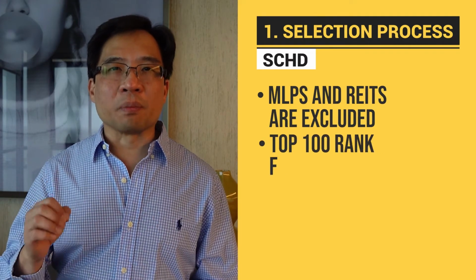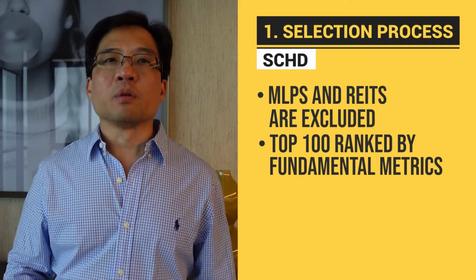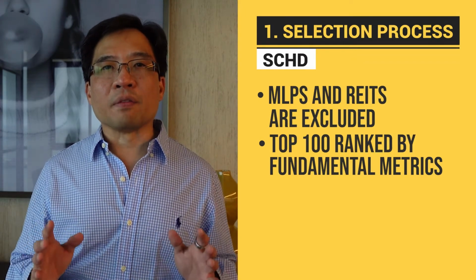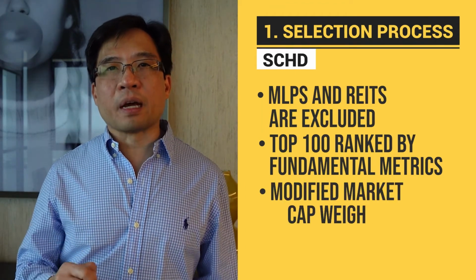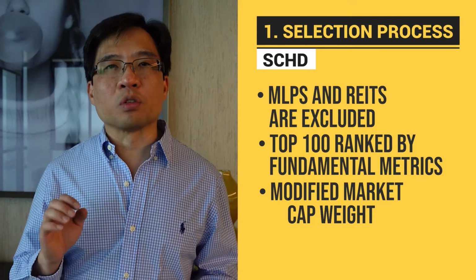Then it selects the top 100 from the list that are ranked by 4 fundamental metrics, which are cash flow to total debt, return on equity, dividend yield, and the 5 years dividend growth rate. Then a modified market cap weight is applied, in which no stock will have more than 4% weight and no sector will have more than 25%.